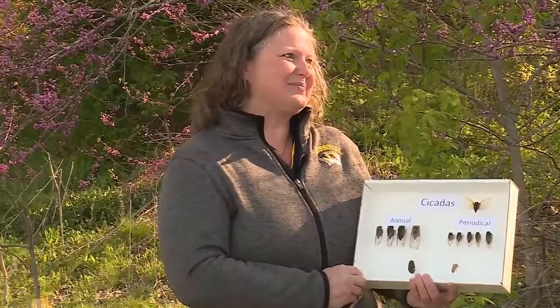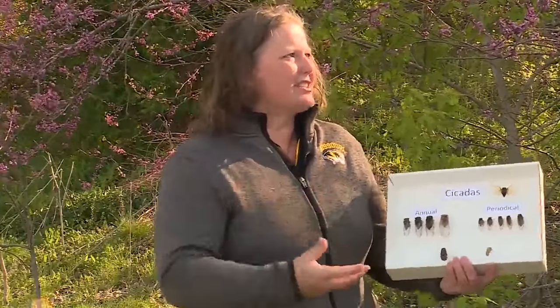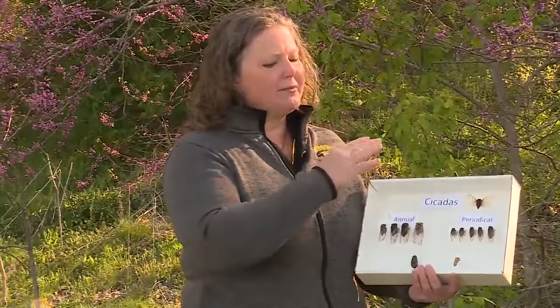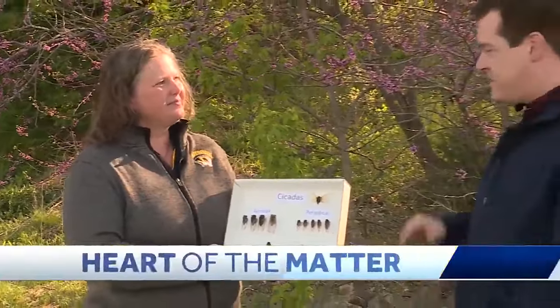What's the time frame for these broods? So the periodical cicadas here in Missouri are emerging around late April, around this time, and they will be here for about 4 to 6 weeks. The other brood in the Illinois area, those actually will probably come out in late May. As we said, it's kind of the mystery bug.